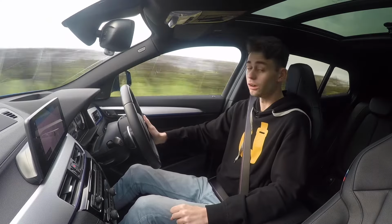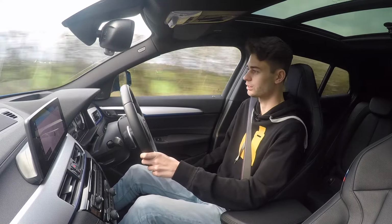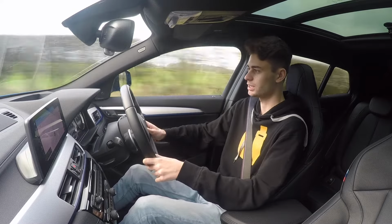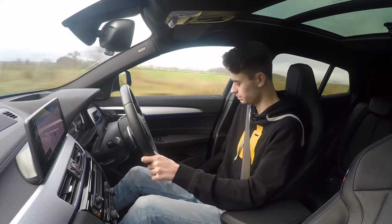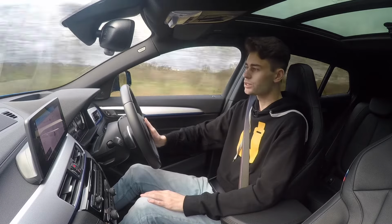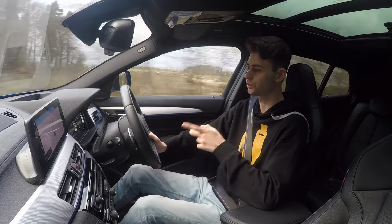So obviously it grips really well, and to help with that, it does have bolsters which I can play around with on this switch down here. That is the only electronic part of the seats though. It's height adjustable manually, it moves backwards and forwards manually. I suppose that's a slight downside. Manual seats, and there's no adaptive cruise control as standard.